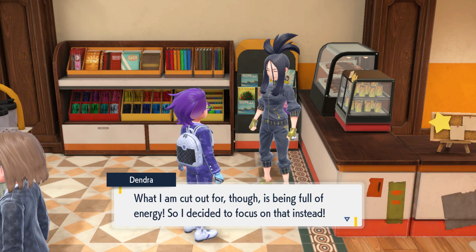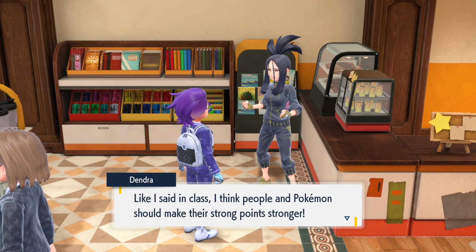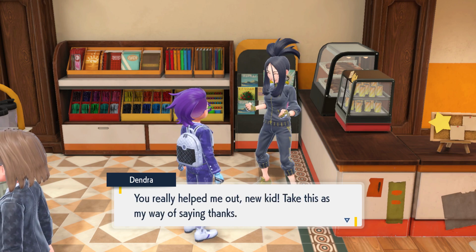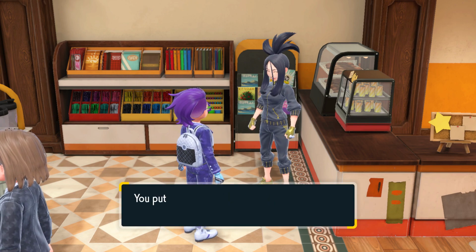What I'm cut out for, though, is being full of energy. So I decided to focus on that instead. Like I said in class, I think people with Pokemon should make their strong points even stronger. You really helped me out, new kid. Take this as my way of saying thanks. Obtain 10 bottles of protein.